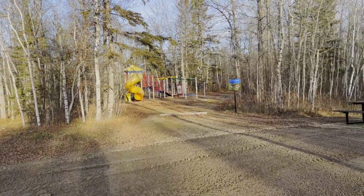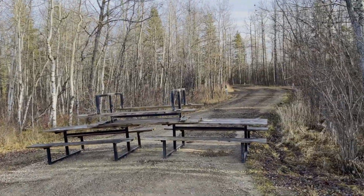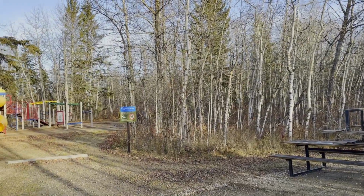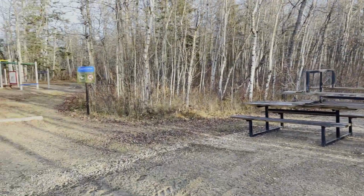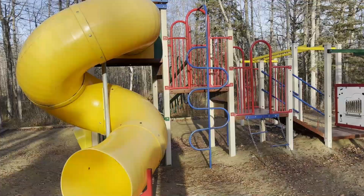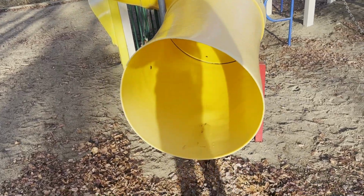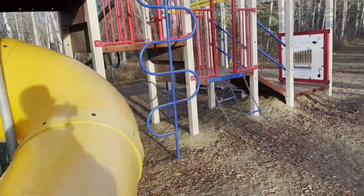But yeah. Little playground. This would be a nice little area here to camp in, because the lake's just over there, but it is not accessible at this time. Part of me wants to go down this slide just because it's tempting, but yeah, I don't think so.